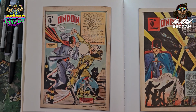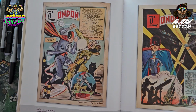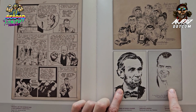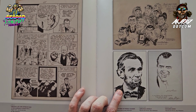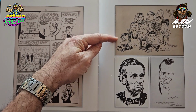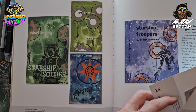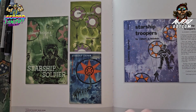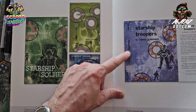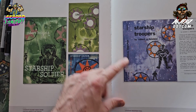Original art for splash page, Daredevil number 5. So Daredevil number 5 right here. Again, look at his Nixon. Look at his Reagan. A little bit easier to draw likenesses of individuals that have features that pop. But we can see him do the cartoony work and then the realistic illustrations. I don't know what Starship Soldier is. Starship Troopers final, published book cover. Wow. So he drew the original Starship Troopers book cover. How crazy is that?